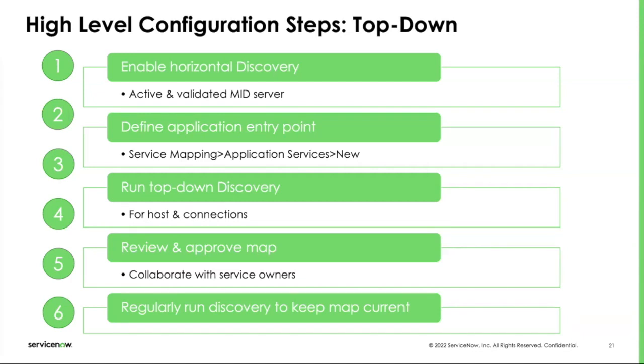After that process takes place, we need to review and approve our maps, which brings us to step 4, review and approve. Here's where we're going to work with your service owner to make that map operational. And the last step is regularly running discovery to keep our maps current. So that's a quick high level. Let me stop sharing for just a minute and we'll switch over to my demo instance.